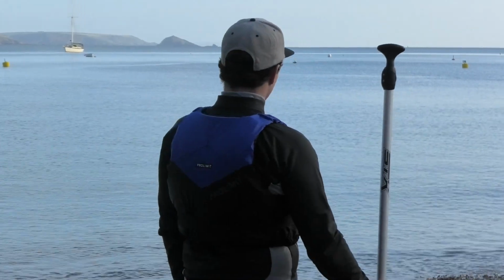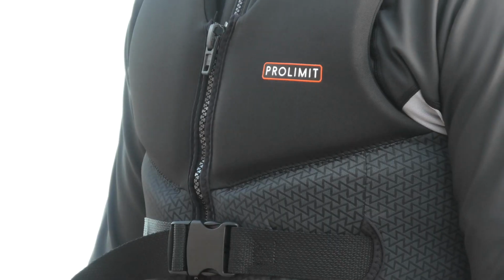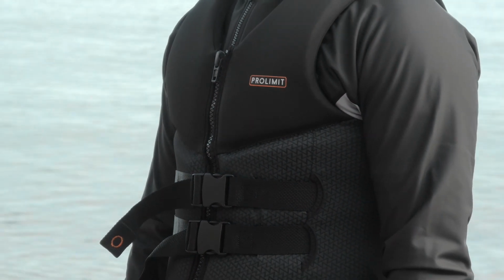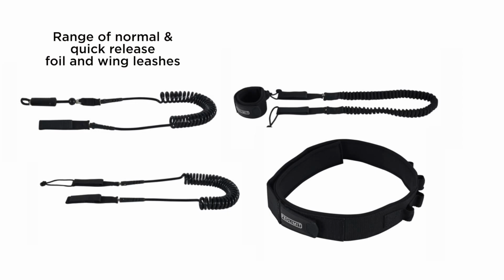These are very close fitted garments. Unlike a buoyancy aid, which you strap up and tighten around you, an impact vest is made of neoprene. So when you put it on, it really stretches and forms around you so that it holds tight around your body. It traps a lot more heat. They are a lot warmer and easier to paddle in, and they're less restrictive as well. And for you wingers out there, there's also a great range of quick release leashes for your wings, waist leashes, wrist leashes. So definitely if you're after a better leash for your wing, check the Prolimit leashes out.